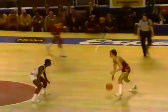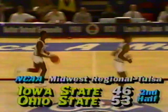Grayer right back out to Hornacek. Hornacek. Thompkins from outside. It goes for Thompkins. Boy, what penetration will do for you. Draw the man and give it off. Gary Thompkins with 4 off the bench. Ohio State's lead is 7. We have 12:10 left to play.